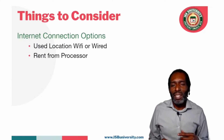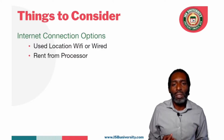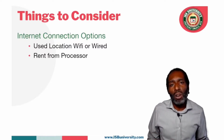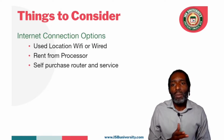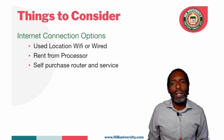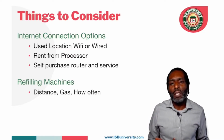The processor and the distributor is the person that you can get your ATMs from, and you can also get your internet service from, okay? So you want to keep that in mind. And I say rent because they'll charge you $20 a month or something like that for the internet service. Keep in mind, you can self-purchase your own router and internet service. You don't have to go through a processor. You don't have to use the local company or the location of the ATM. You can buy a router, stick it in the back of the ATM and purchase your own internet service for the ATM.